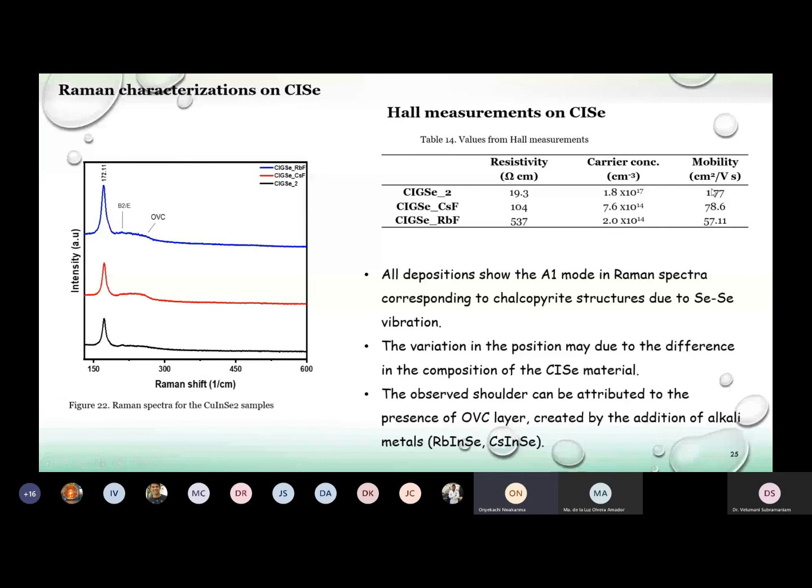Now, previous results on surface treatments using these heavy alkali metals show that the heavy alkali metals add to the efficiency of the CIGS layer by surface effects. Surface effects, as we saw in the grain structures in the same image that we produced, and also the peak-to-peak value that we saw. And that shows that these results can improve the interface between the CIGS layer and then the CdS layer.